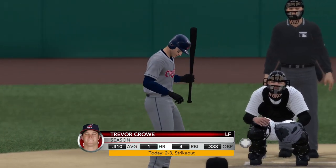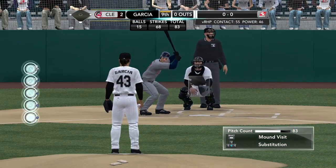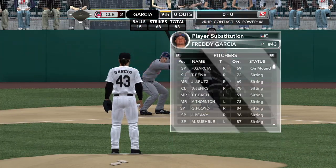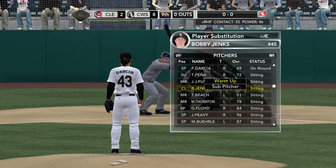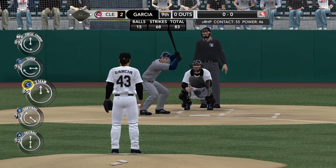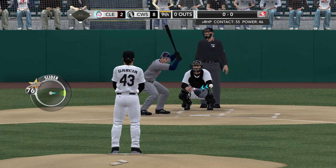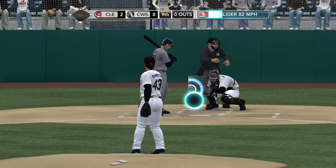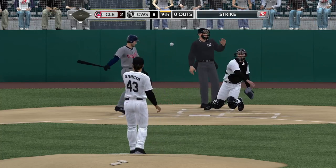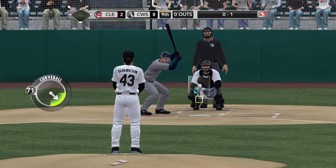And it's Crow at the plate. He'll start us out here in the last inning of regulation. And the first pitch. Called strike. Garcia got that one in. It's 0-1. Well, a non-save situation right here in the ninth inning. And they just want to get outs right now.